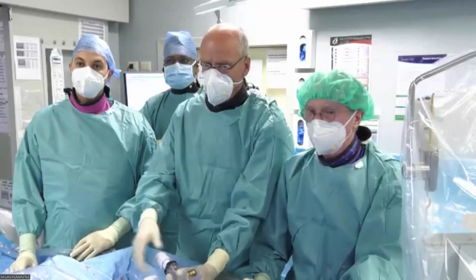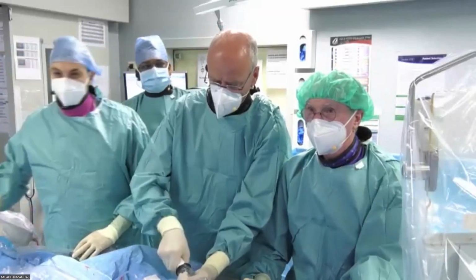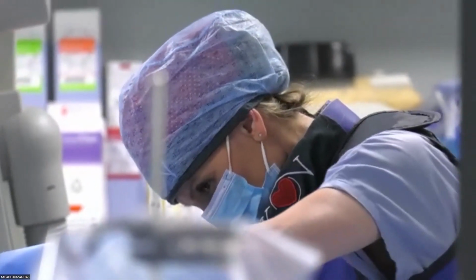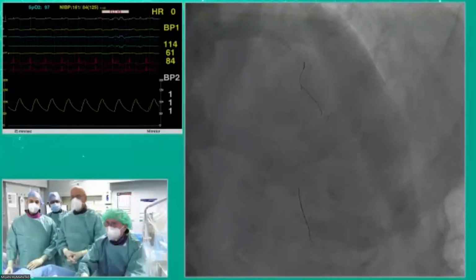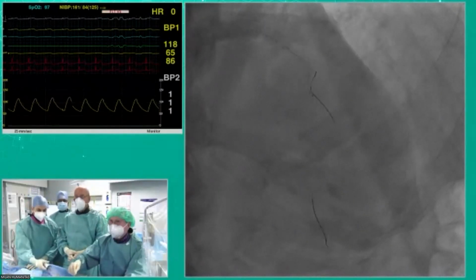In the U.S., Antonio, it's going to be probably even more funny, because in the U.S., we don't know yet, but there are rumors that it's going to be 5 or 6 times the price of a drug-eluting stent. Yeah, but this is a little bit, I don't understand.